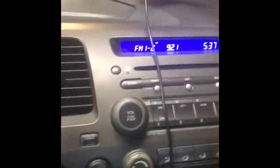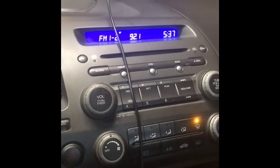What else is there to show you? Oh yeah, it has a CD player. I've actually never used that before. I've also never used this because I've never traveled outside of the United States in this car, but you can set it to kilometers per hour.